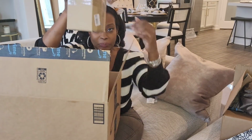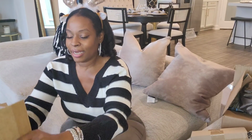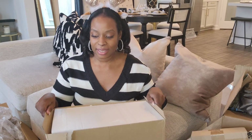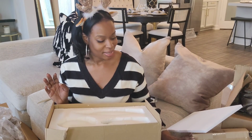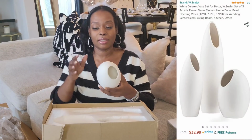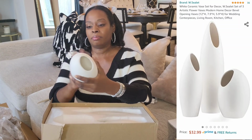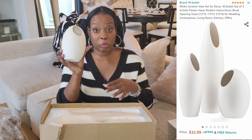I got a little box, the baby box, and the little one, big one. Let's see. Oh, nice. I wonder what's in here. I forgot what I ordered. Okay, so I got these 3 home decor vases. Ooh, I'm going to have to vacuum. It has styrofoam all over it, but look, I got a little baby.